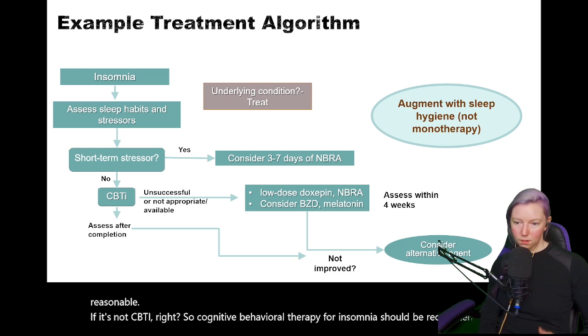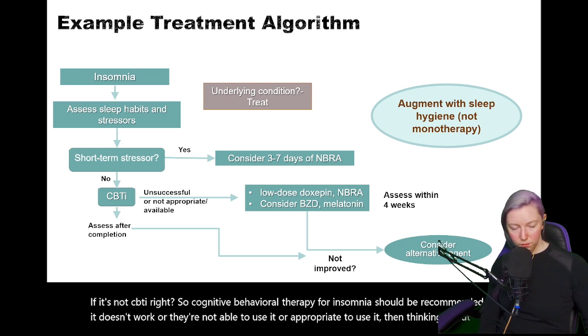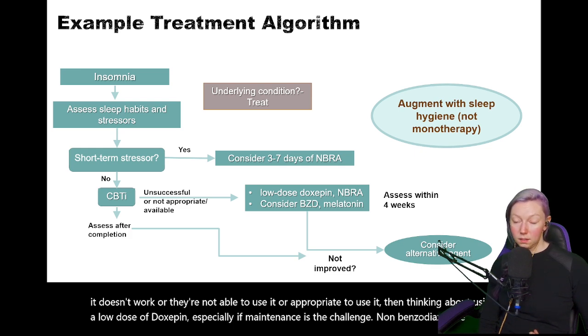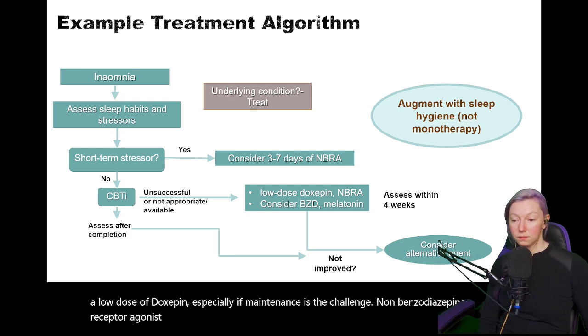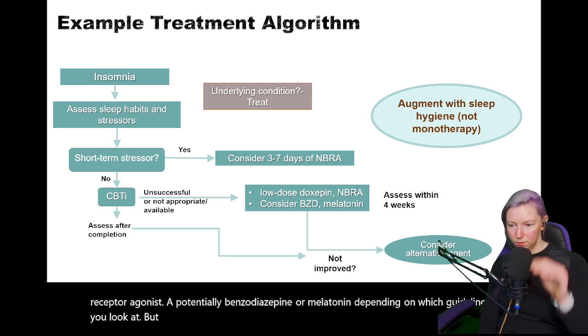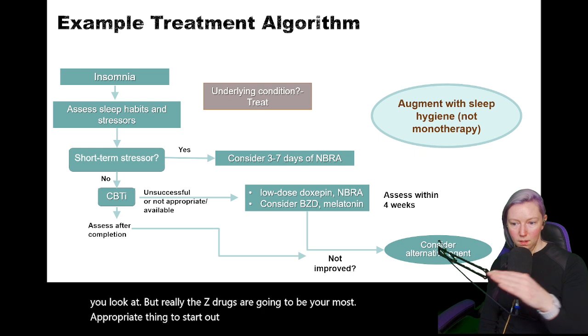If it doesn't work, or they're not able to use it or it's not appropriate to use it, then thinking about using a low dose of doxepin, especially if maintenance is the challenge. A non-benzodiazepine receptor agonist, potentially a benzodiazepine or melatonin, depending on which guidelines you look at. But really, the Z drugs are going to be your most appropriate thing to start out with, okay?